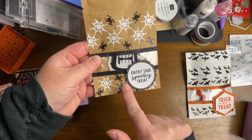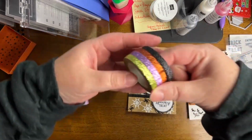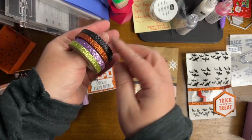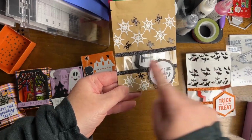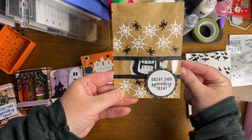And I added the washi. So you can get this really cute set of 4 washi tape, and it goes perfectly right across. It almost looks seamless, doesn't it? It looks like it's part of the bag. And I just put it right across the peekaboo section. So that's the craft version.